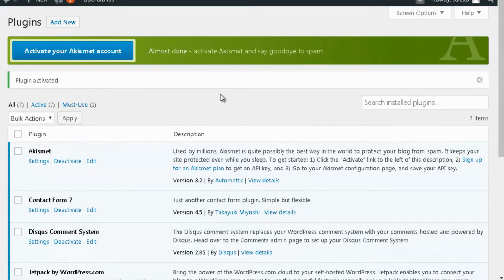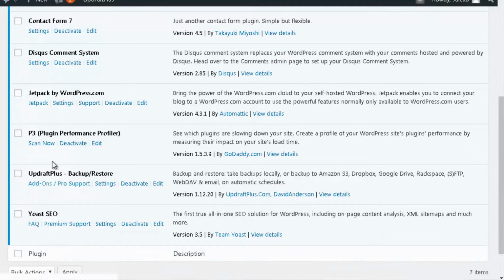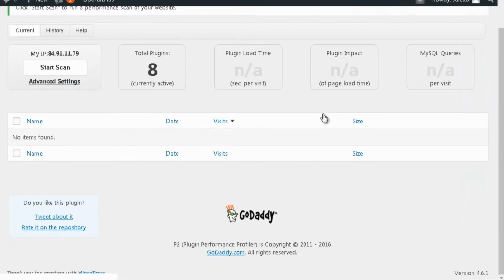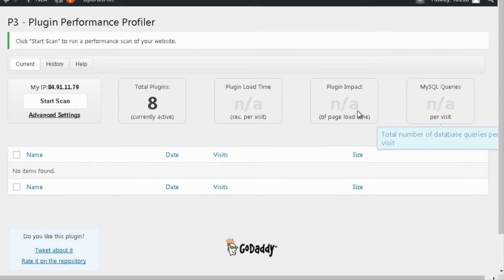And in the list of plugins that you have, you want to go below where you have P3 and press the Scan Now link. And over here you can get some information about the plugins. You can see the total amount of plugins I have and so on.